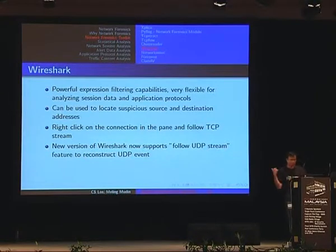I'm sure you all use Wireshark or have heard of Wireshark, even if you don't use it. Wireshark has powerful filtering capabilities. It's very flexible for analyzing session data and application protocols. It can perform things like follow TCP stream, so you can see the communication between two endpoints. And the new version of Wireshark supports UDP stream.